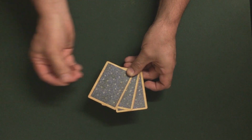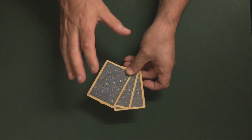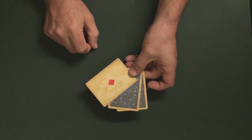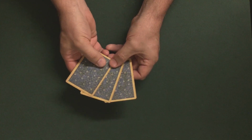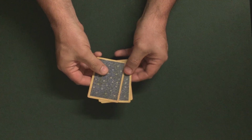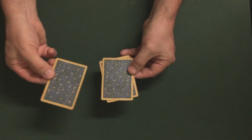That's why when you put those packets together in the previous part of the routine, you have to remember, is it position 1, 2 or 3? It's 1. I know that this is their chosen card. There it is. Now you can either do a Magician's Choice here, get them to grab a card, or some other way of revealing the card. I like to just take the card. I know that's their card, so I keep an eye on that.